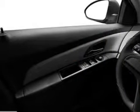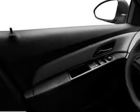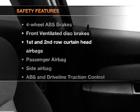power mirrors, an alarm system, an AM/FM stereo with a CD player, an adjustable tilt steering wheel. And for your peace of mind, the following safety equipment is included: front ventilated disc brakes, passenger airbag, side airbag, curtain head airbags, stability control, daytime running lights.